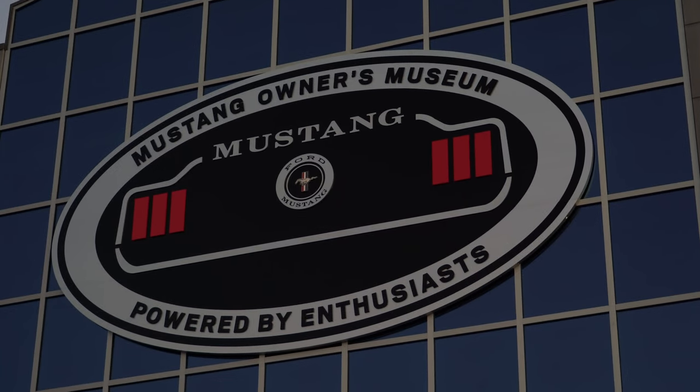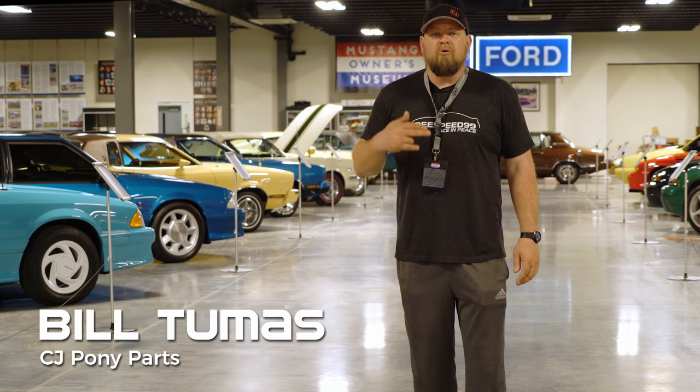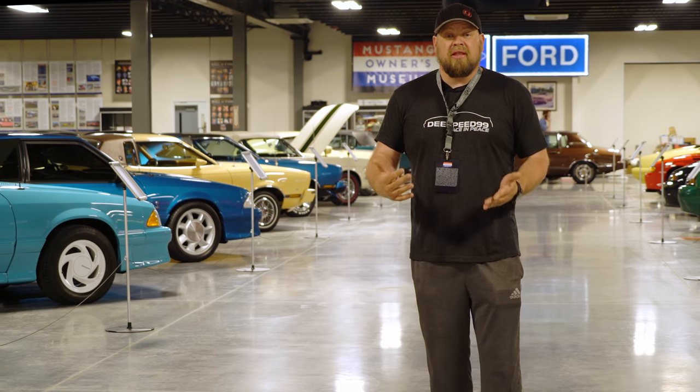We're here in Charlotte, North Carolina at the Mustang Owners Museum. And this museum doesn't open to the public until tomorrow, Mustang Day. This is where vendors at the event that gave us early access to check out this amazing collection of Mustangs.